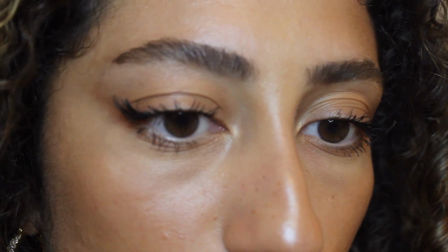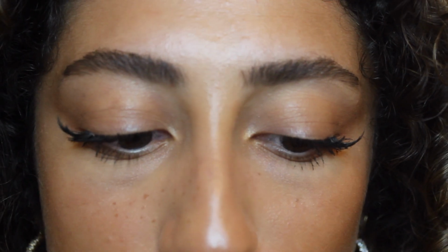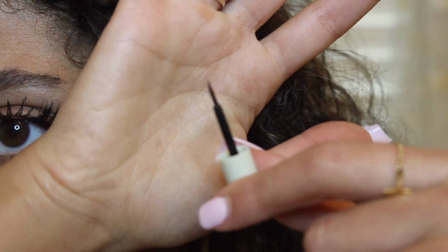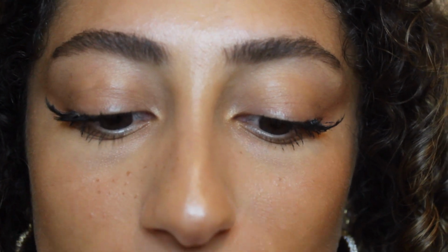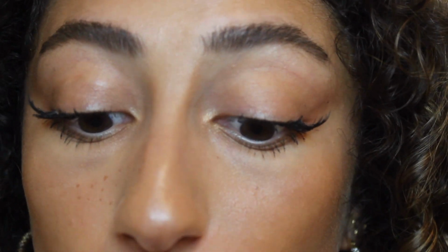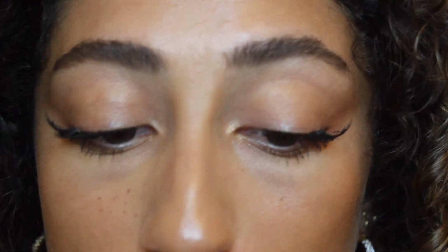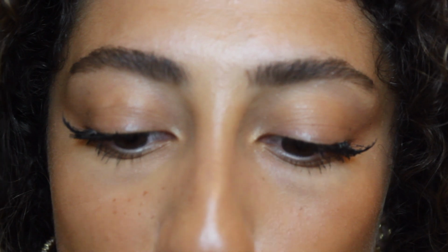Oh, you couldn't even see. That's kind of cute. Does that look real? I don't really know, to be honest. So I feel like you are going to need to dip back into the product multiple times for this, because I don't know if you can see. You really can't. But you're only really going to use the product that's at the very tip of the brush, and then there's still a lot of product left on the rest, but you're only going to really use the tip of the brush. So I feel like I'm going to have to keep going back in just to get product on the very end. But yeah, that's where we're at right now.